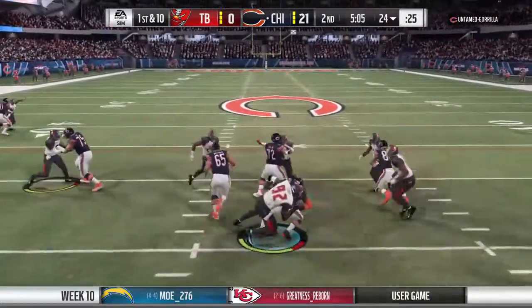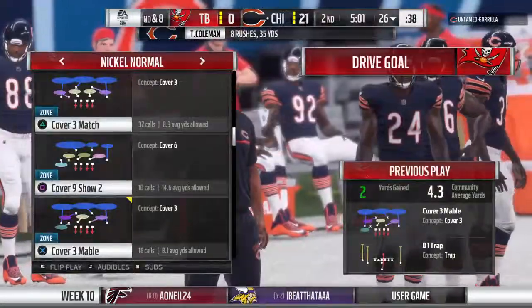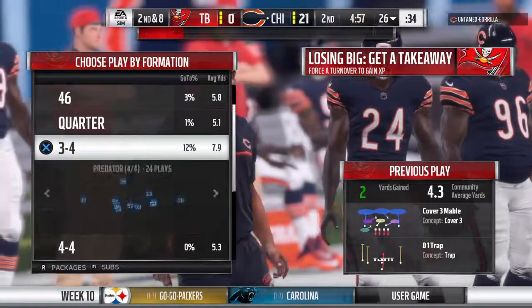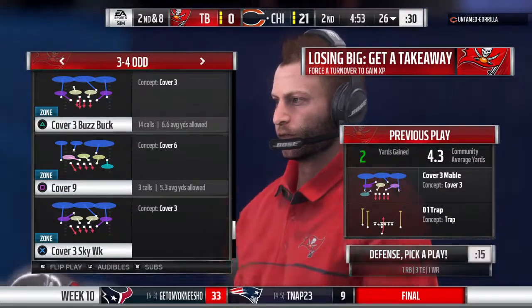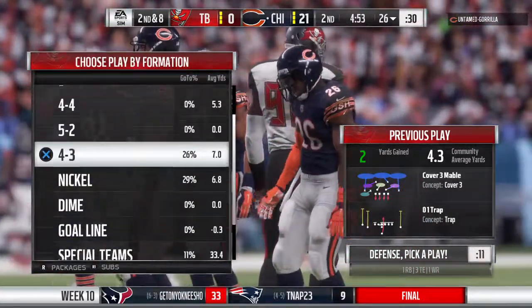And the drive starts with a handoff to Coleman. And he'll get this one up to the 26. 2 yards on the pickup there. It'll be 2nd and 8. Well, he was looking for some running room, and there wasn't a whole lot of it there on that play. I think he was lucky to get a couple of yards out of it because those defenders, they were rallying to the football pretty quickly.